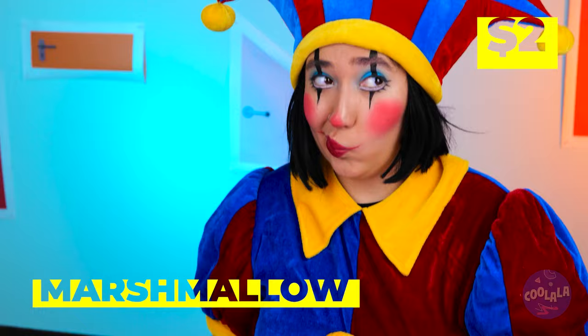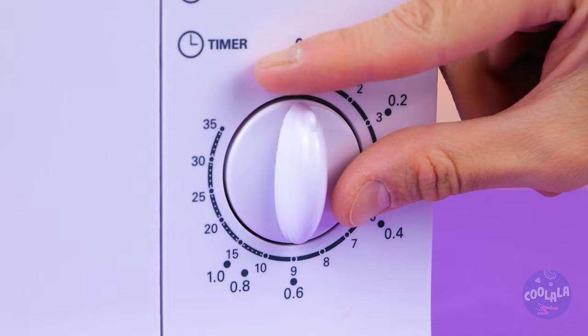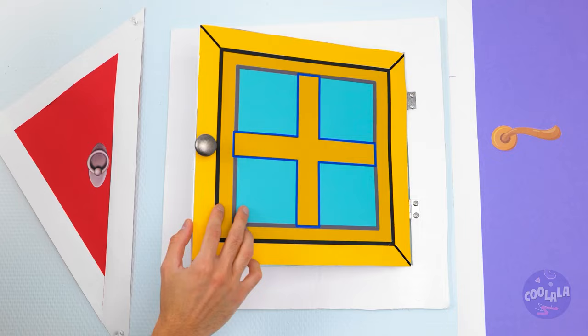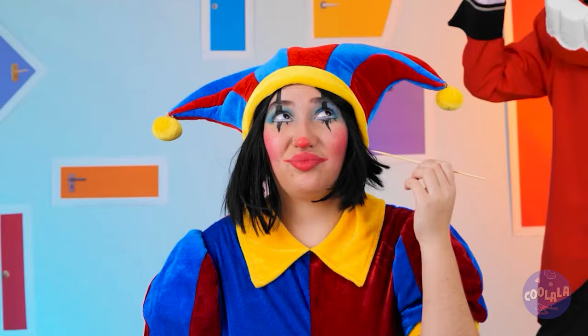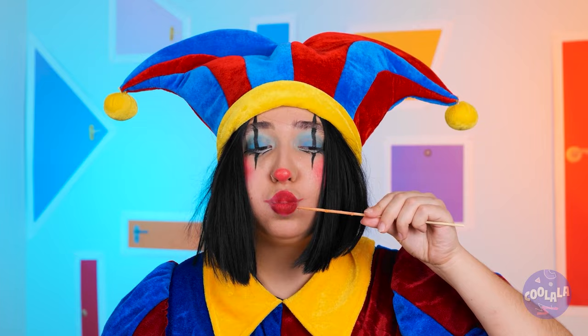Hey, save a marshmallow. Draw a little face on it. And take it for a spin in the microwave. You can practically smell the toastiness. Ooh, yummy! We've got candy eyeballs. Looks like a 2-for-1 special. Pomni, where did you get them? Make like a cat and cough them up. Here you go, Kane.